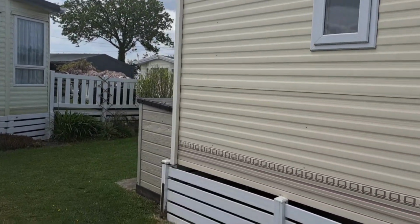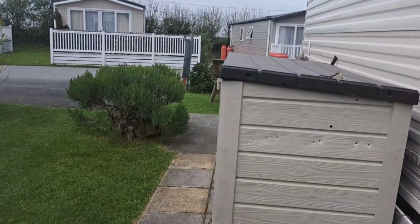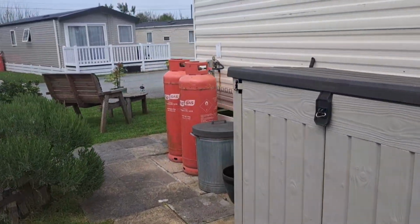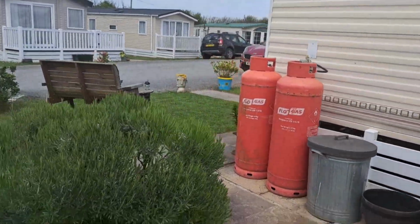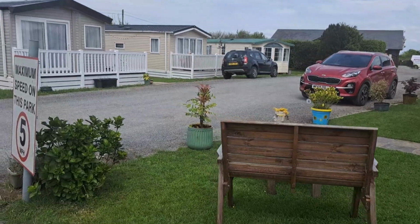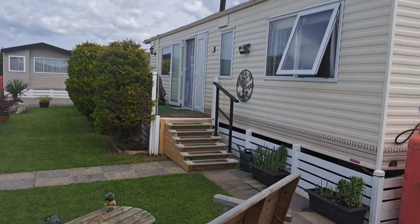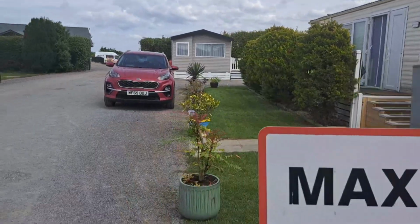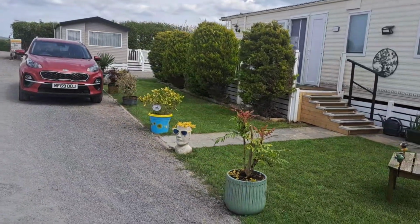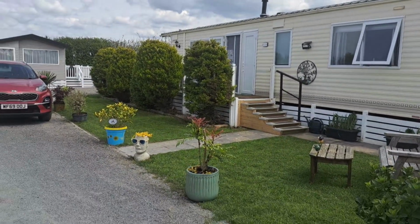So that's always something to think about when you're looking to buy one, the location, and are you getting value for money. We probably could have got this a couple of £1,000 cheaper, but we were quite interested in this one, weren't we? Yeah. There was a few people looking at it, so we wanted to get in there quickly, didn't we, and buy it. So that's the caravan.